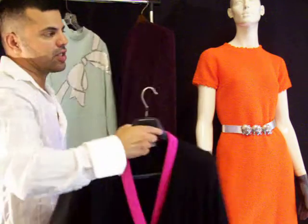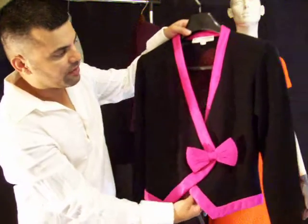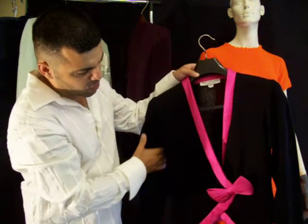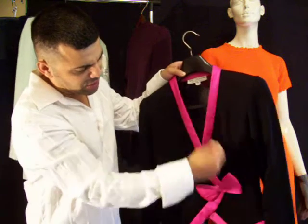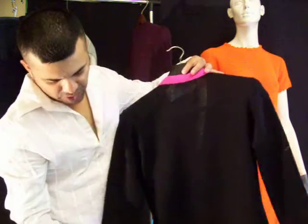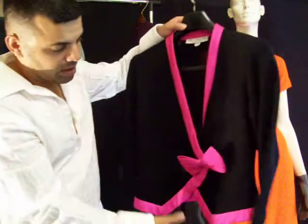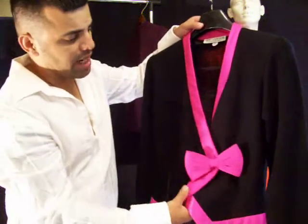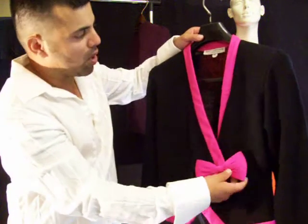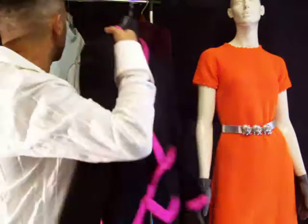This is another St. John Mary Gray with the bow. It is very Dynasty, and this is more like late 80s, early 90s. And this is just black knit on a fuchsia silk. It is definitely very 1990s with the wrap going on, the wrap sweater with the little bow. It's very, very cool, very hot.